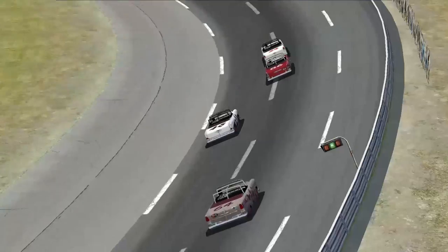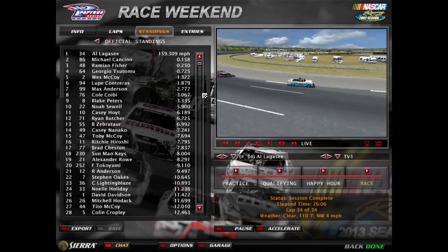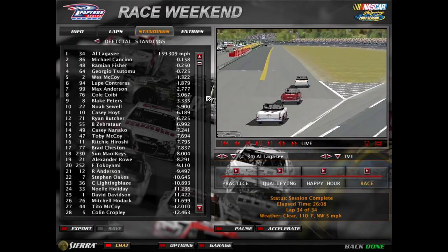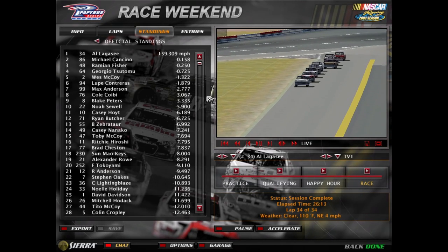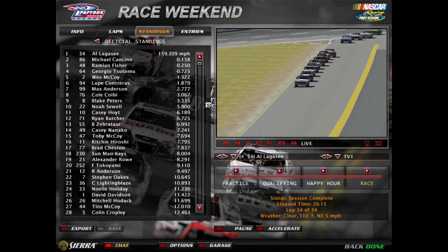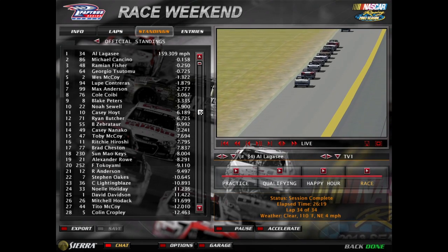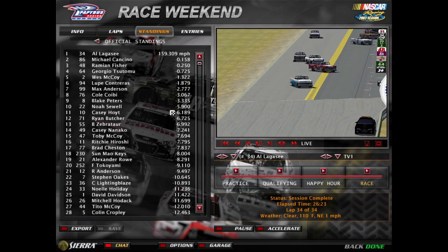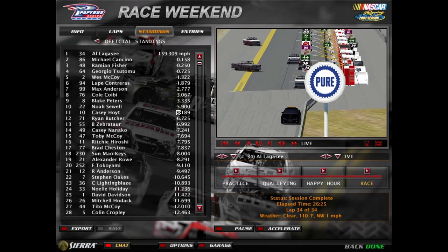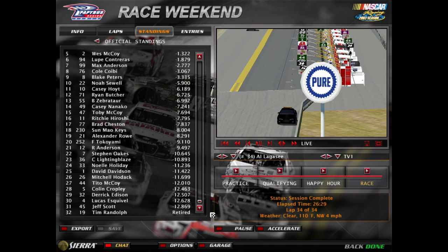Alright, let's take a look at the full race results first. Max points for Al Agassi, leading every single lap and winning the race. The rookie, the 86, Michael Cancino, finishing second. He tried so hard, but just could not get that lead. Fisher finishing third, Giorgio fourth, Wes McCoy fifth, Luke Conterra sixth, Max Anderson seventh, Cole Colby eighth, Blake Peters ninth, and Noah Spall 10th.